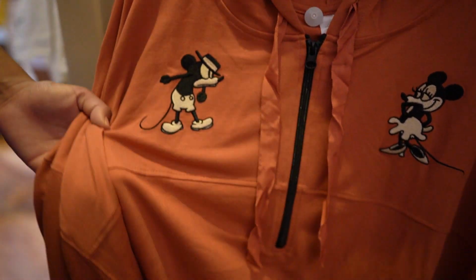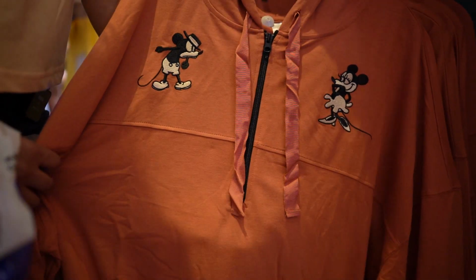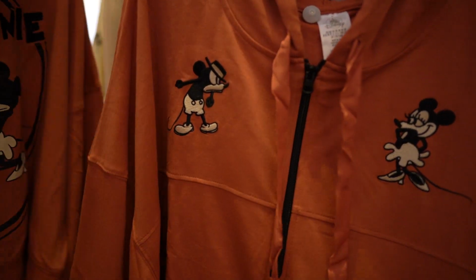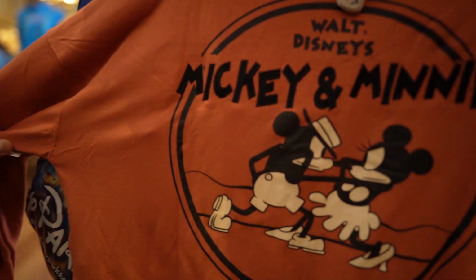Okay, this is just cool. Vintage Mickey and Minnie. I like the stitching. That's very cute. Very old school, too. It's lightweight. It's super, super soft, too. Cuff sleeves. That's beautiful. The ribbon drawstring. Hold on, I'm not even in focus. The ribbon drawstring. That's so cute. Check out the back. Yo. That's beautiful. Mickey and Minnie. That's Becky and I. We can't decide what ride to go on.